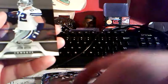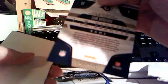Mike Leshoure potential. Is that number down here? That's number to 299. Not 101, let's see. Two jerseys of 101, no autos yet. Few rookies numbered to 99. Jason Witten. This Sam Bradford, blue, number to 100.